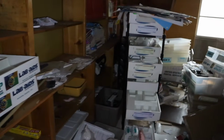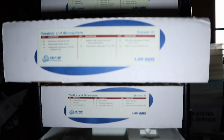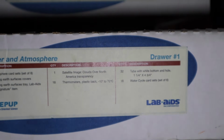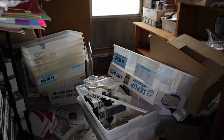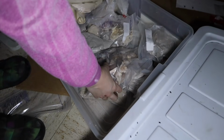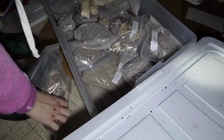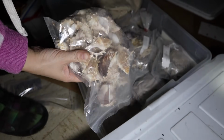It looks like a whole tray here full of setup, lab aid. These were all lab kits for the students. A whole microscope right there. One of the metal ones, those weren't cheap. That's interesting. Wow.